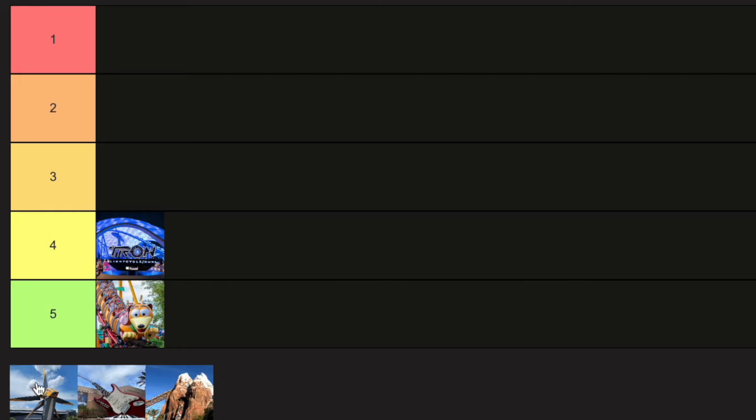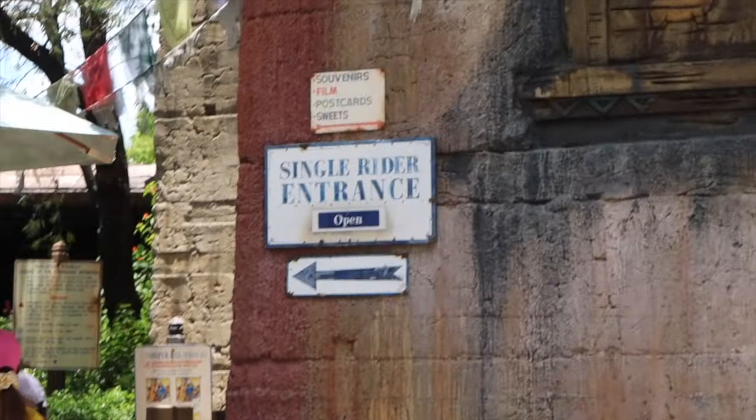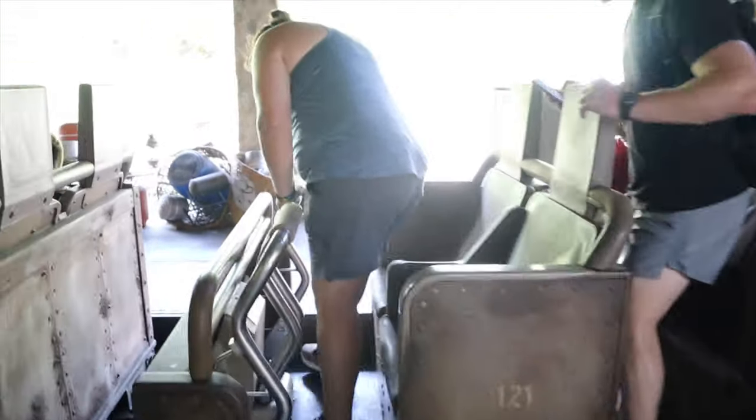Number three, and I knew that the top two were gonna come down to these two. Number three, we are gonna put Expedition Everest. This one, awesome ride, great ride. I love that when you're going backwards and you turn, it gives you the feeling that you're going upside down without actually going upside down. There is also a single rider line, so if you're by yourself or even if you're with a small party and don't mind not riding with them, you can get through a lot faster. It took me all of 5 minutes to get on the ride with the single rider line.